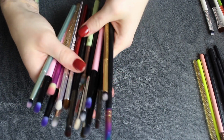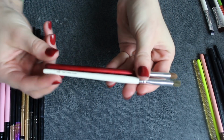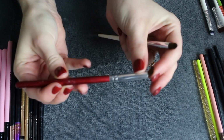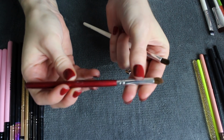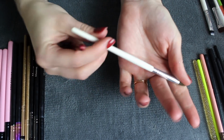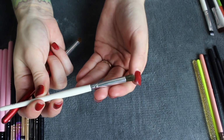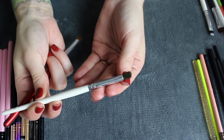This is where we are at now. Let me just go over the two that I'm not keeping. They're both from, well, no, this one's from Morphe. I don't even know what set this is from. It's really old, but it's just falling apart. The brushes are getting kind of flimsy and it's getting a little scratchy. And this one is the e.l.f. Eye Crease Brush. Same kind of thing, it's just really old. It's starting to not be in its prime anymore, so I'm going to get rid of these two pencil brushes. The rest I'm going to keep.